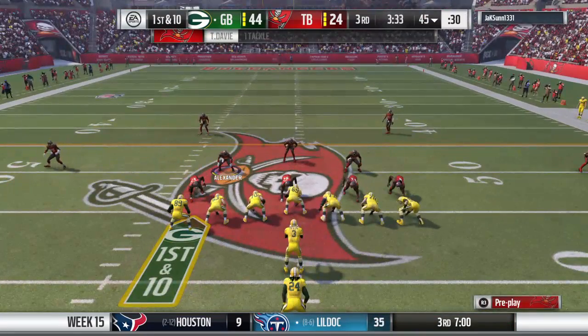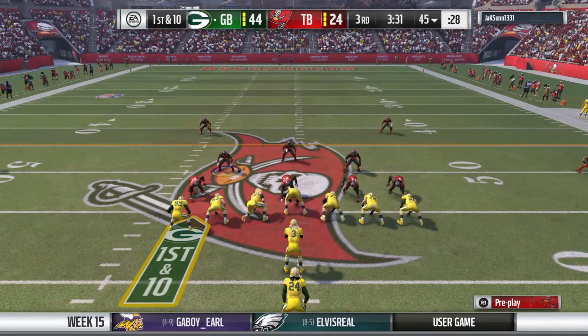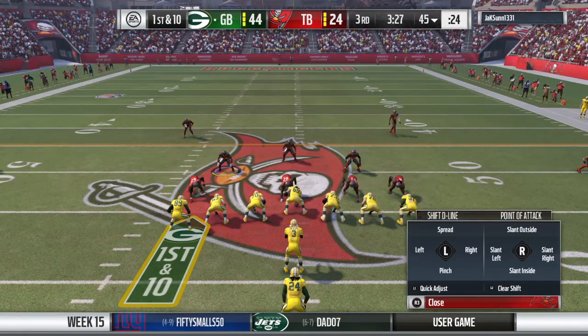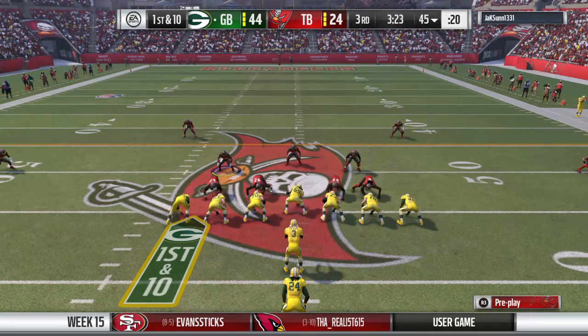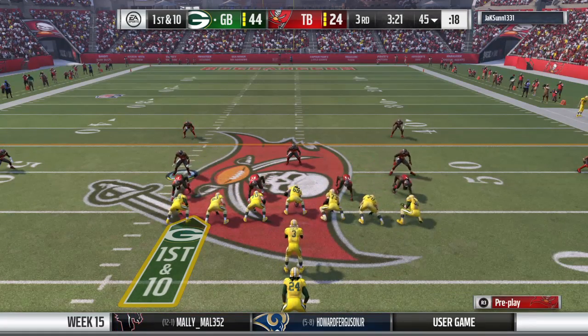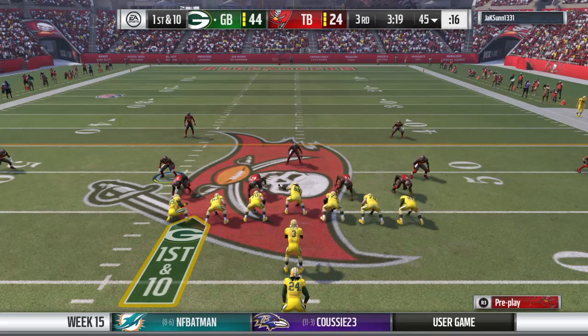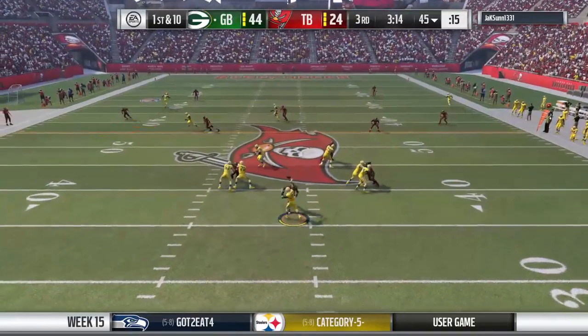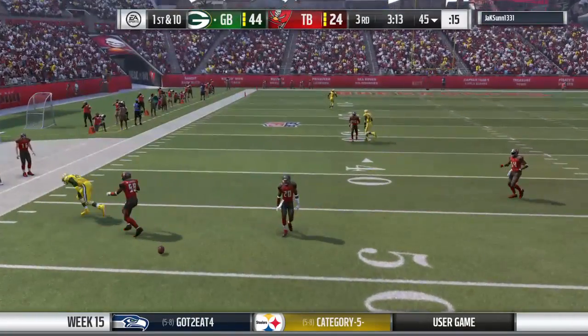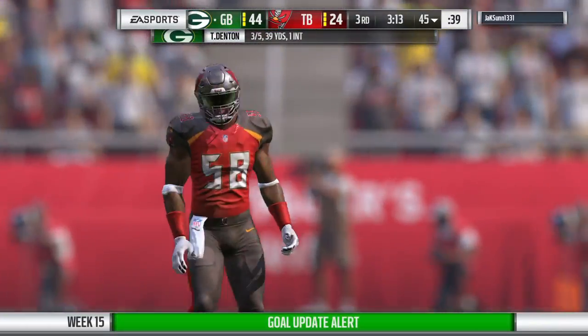Looking to speed things up here, going with some tempo. Possible run anticipation here as the D-line sandwiches together. Now a play fake here on first down. And the tip there altered the ball flight, and it falls incomplete.